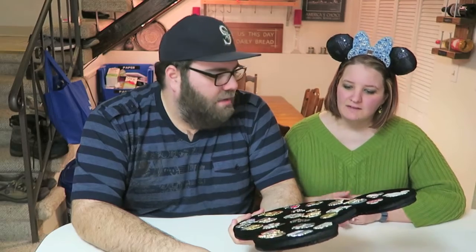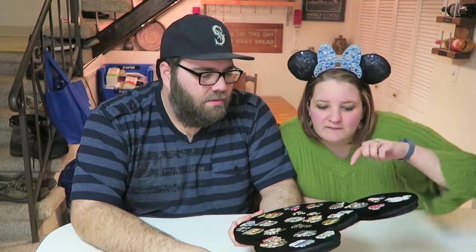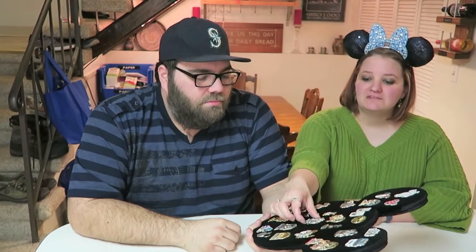And then some that we just like. We have one that says, "I'll be your Mickey and I'll be your Minnie." Those are just cute. We have a Baymax pin, because I love Baymax. We have Walt Disney right here in the middle. We've got to have Walt in the middle. So that is our Disney pin souvenir life hack tip.